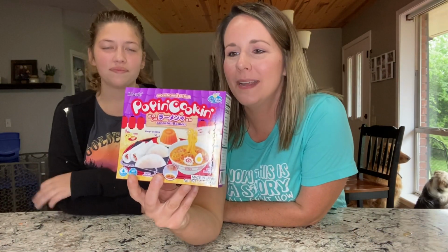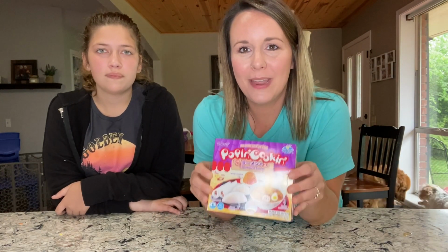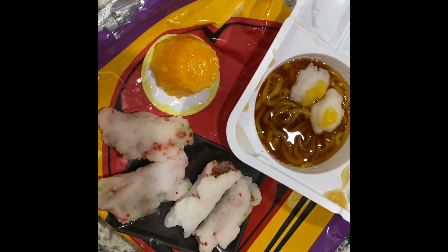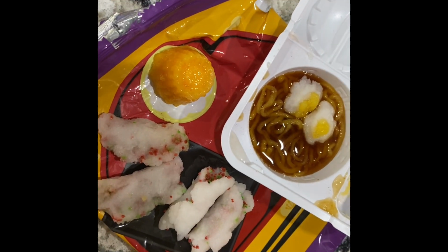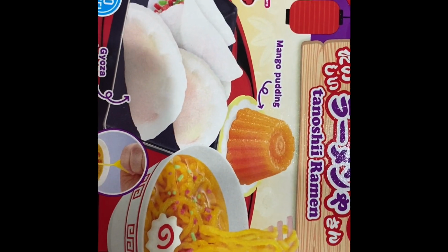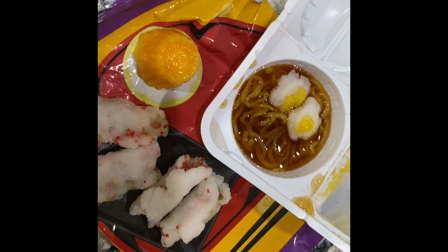Okay, next we have this Poppin' Cookin'. What are these, gummy things? Are they basically gummies that you can make? We want to do these with the kids. So what we'll do is we'll have them make it and then we'll show you how we did. Okay, we're not in the normal setup, but the kids just made it. It looked pretty cute. What do you guys think? This is how we did. This is what it was supposed to look like. But it was fun making it.